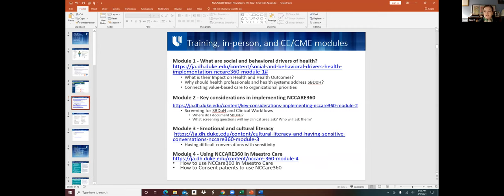The first question is, are you screening for social drivers? Are you documenting where we want you to document? What questions are you going to ask? Who's the one who does the data entry? And then who's the person, who's the role that uses NC Care 360? Everyone's going to have a license: physicians, nurses, social workers, case managers, care managers, students. So any of those roles could be the person connecting the patient via NC Care 360. The third module is emotional and cultural literacy. And the fourth is literally, how do you use NC Care 360 in Maestro Care?